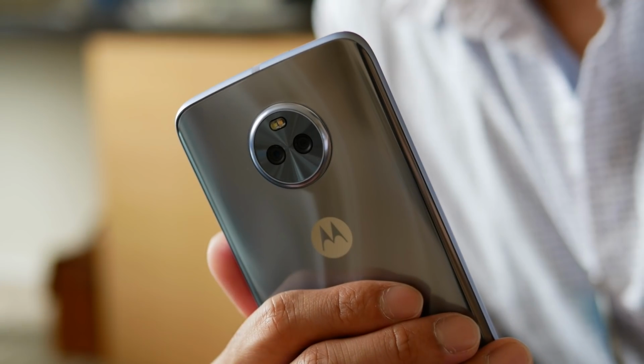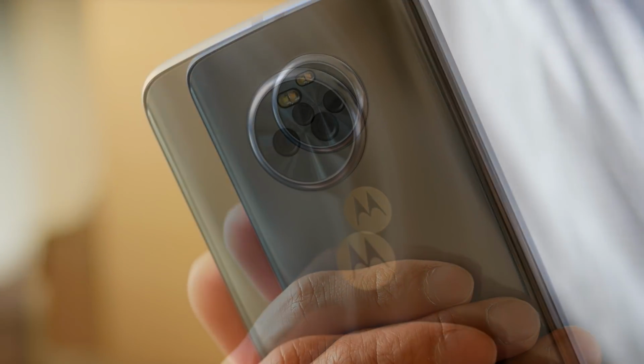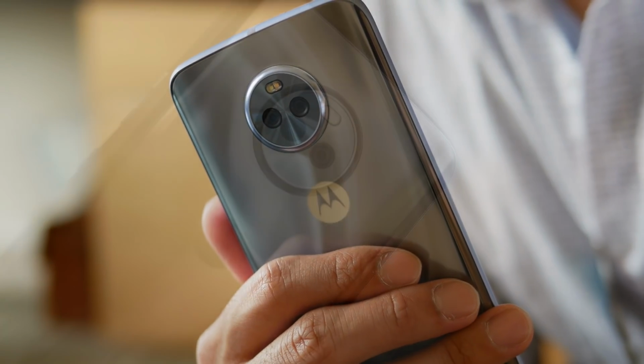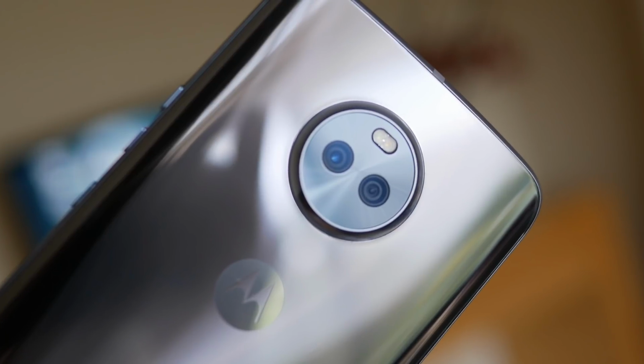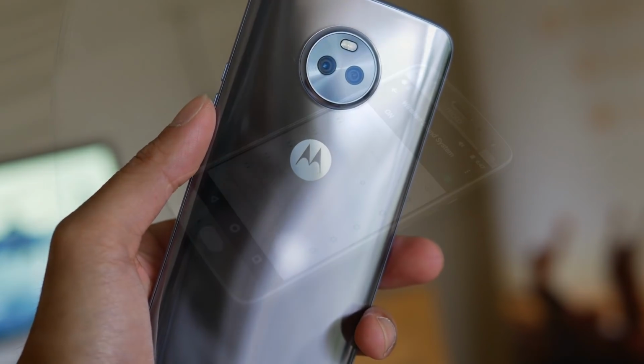When you flip it around to the rear, you're going to notice that it has a dual camera setup similar to the Moto Z2 Force that we saw before. So it breaks down to a 12 megapixel main camera, and that's paired with a wide angle 8 megapixel one. So basically, it's going to generate that bokeh effect that we've seen implemented in many phones.